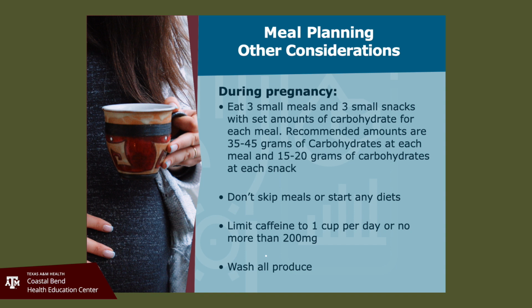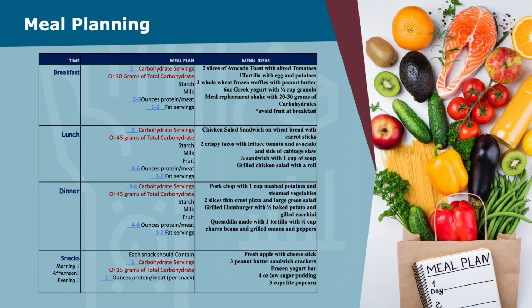It's also advisable to limit your caffeine. Generally, it's recommended to not have more than 200 milligrams of caffeine during a pregnancy. However, your doctor may give you a specific amount. Remember to wash all fresh produce before you eat it and make sure things are cooked properly. Here is a sample meal plan that we've put together.